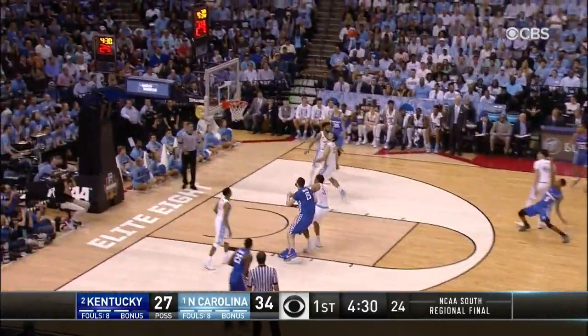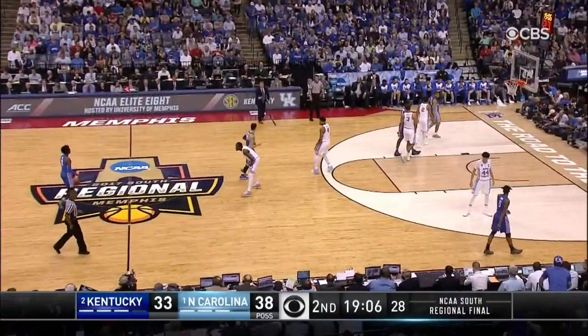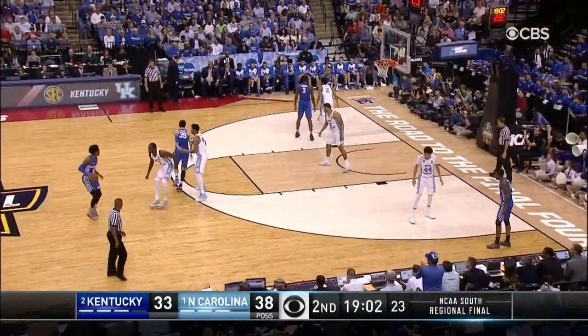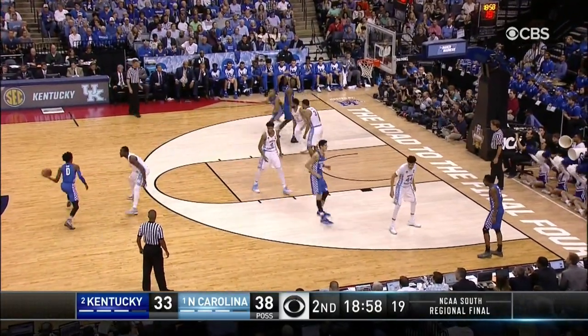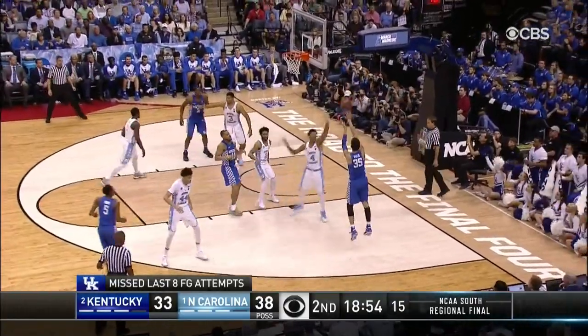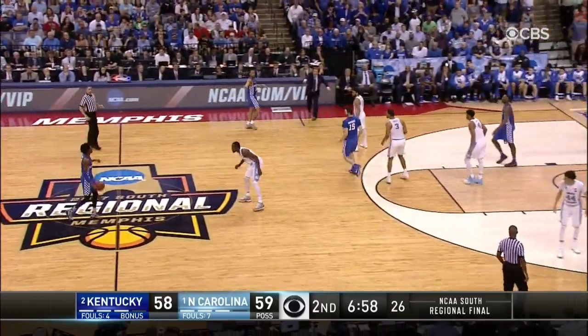The trailer. Monk from way outside. So 10 straight empty trips for Carolina. At this end, Kentucky, going back to the first half, has missed its last 8 from the floor. Briscoe to the baseline. Willis. And he's like a second player, or excuse me, North Carolina.